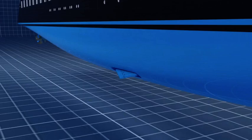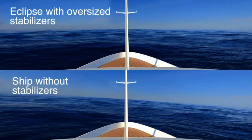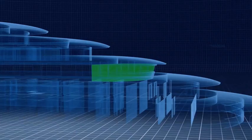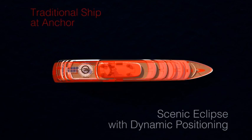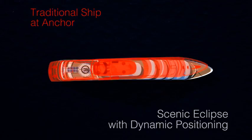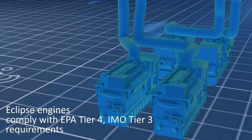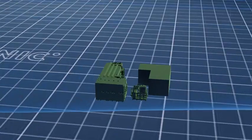This is showing the larger stabilizers. These are the largest stabilizers on any yacht of this size. Make things a little smoother here. You can see that in the video. So we have the dynamic positioning so that we don't have to have an anchor. The GPS will keep us where we want to be. That's a wastewater treatment center that's on board, so we'll have very little impact on the environment in some of these sensitive areas.